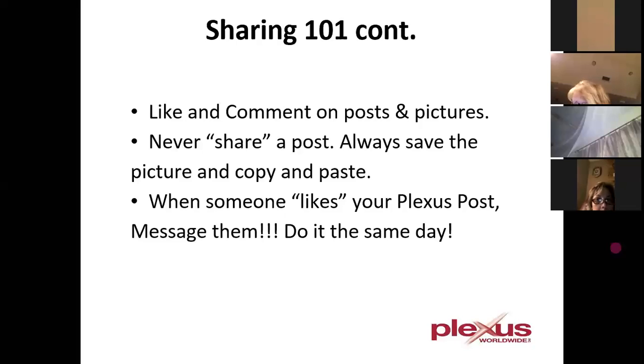And it's important to do that with not just your Plexus friends, because you want people not in Plexus to see your posts even more, so that hopefully they'll decide to come join you on this journey and get healthy with you. Also, you never want to just share someone's post. Nobody's going to see it. Facebook looks at that as a commercial link, and very few people will see it. If I see a post that I really like, I save the picture to my phone, then I copy the text and I paste it into my own post. That will get your post seen by a lot more people.